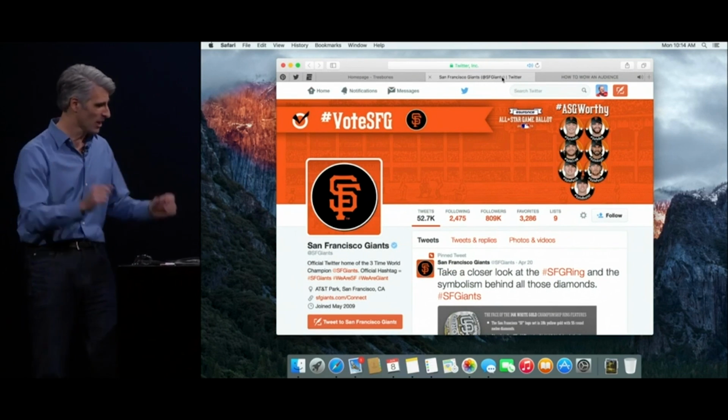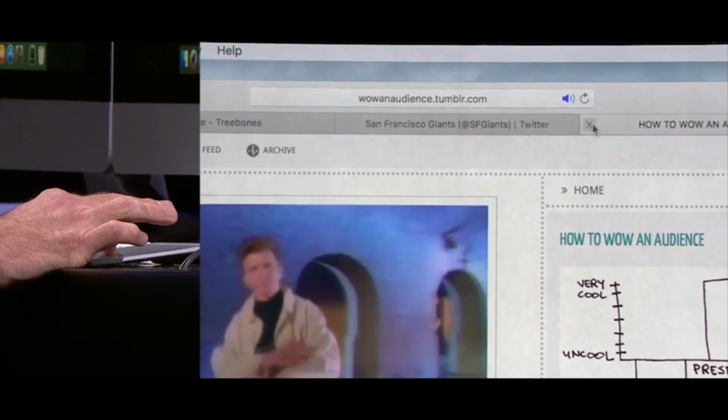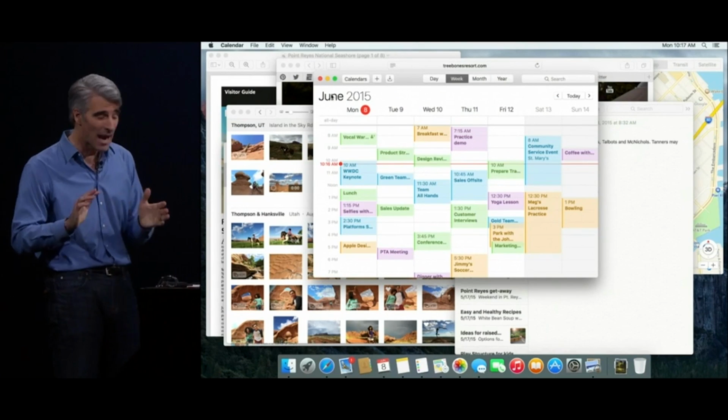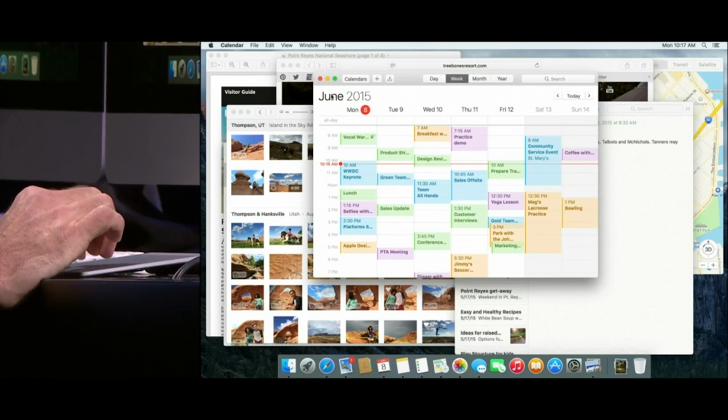But have you ever had this happen to you? You're like, where is this audio coming from? Well, now, with just a tap, you can mute it or find out where it came from and shut it down, just like that.